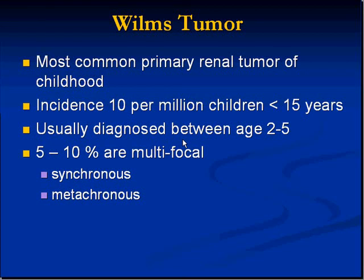Our last topic in pediatric pathology is Wilms tumor. Wilms tumor is the most common primary renal tumor of childhood. Even though it has a relatively low incidence of about 10 per million kids, it's still the most common primary renal tumor. Like the neuroblastomas and all the other solid tumors, it's one of these small round blue cell tumors. It's diagnosed usually a little bit later than the neuroblastoma.